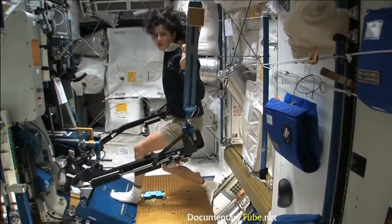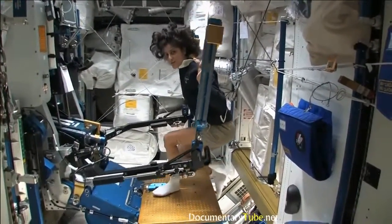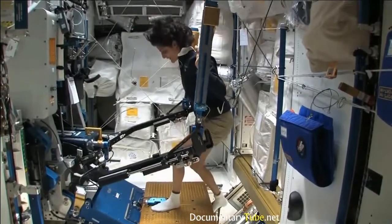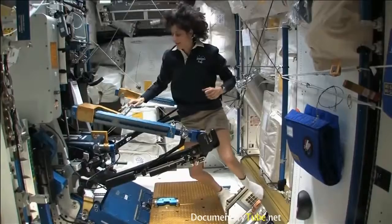One of the cool things is you can do things that you can't do at home. For example, single leg squats with just one leg, because you won't fall over. So all sorts of stuff. You can also do bench press. We have a bench that we can add on here, so you can work on your beach muscles.